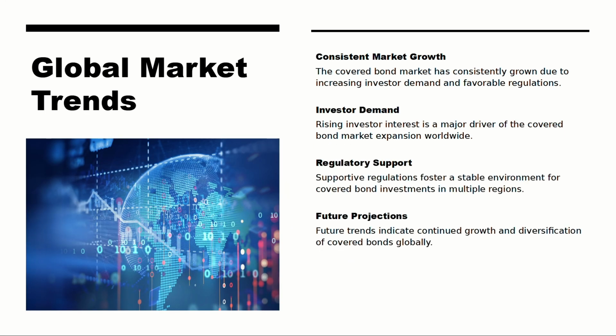Global market trends. Consistent market growth. The covered bond market has consistently grown due to increasing investor demand and favorable regulations. Investor demand. Rising investor interest is a major driver of the covered bond market expansion worldwide. Regulatory support. Supportive regulations foster a stable environment for covered bond investments in multiple regions.